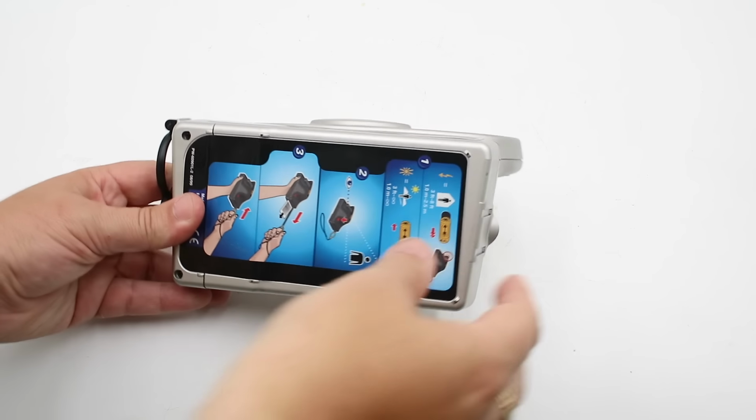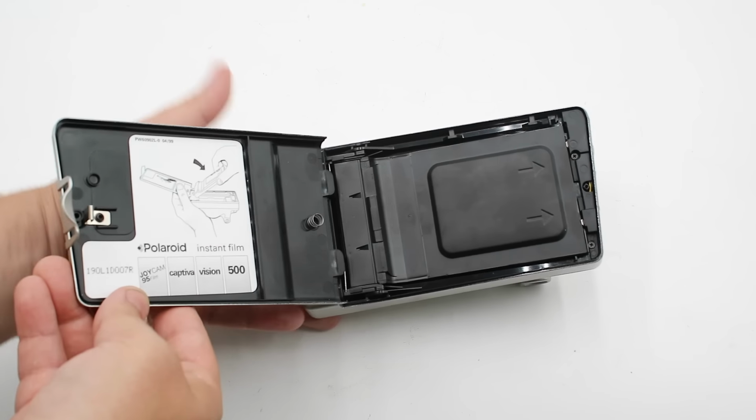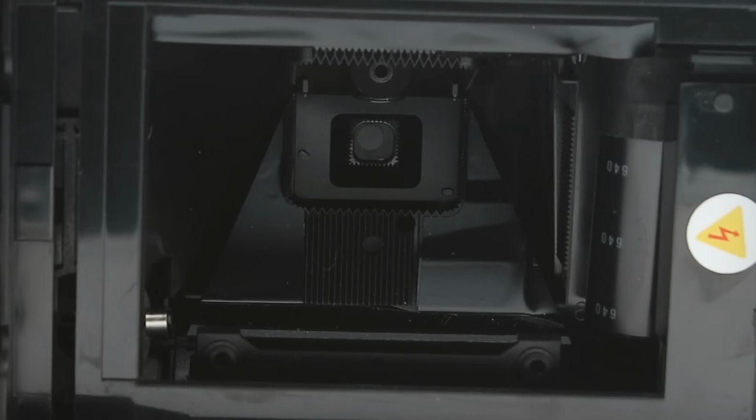Other than the styling, about the only difference between this and the PopShots is the rear film compartment, which opens like this. And again, this takes 500 series film. And if we look closer inside, we can see a number of design details, including the capacitor for the flash system, and also these very sharp corrugated panels in and around the lens. And these are to diffuse any stray light coming into the lens and prevent it from interfering with the exposure.